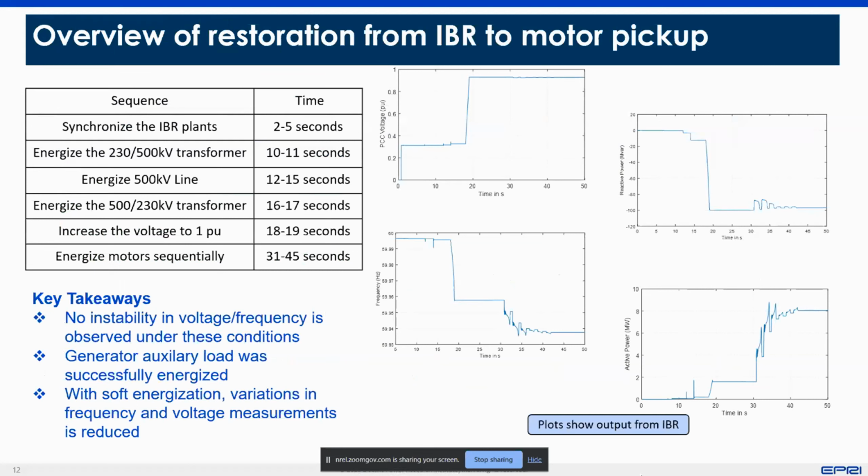In this case, till about 18 seconds, the voltage is kept at 30%. And then the voltage is slowly increased to 1 per unit. And then the motors are energized sequentially from 30 to 45 seconds. So this is just a quick view of the entire simulation. We didn't see any instability with respect to voltage or frequency. We could energize all the auxiliary load. Even though there was a certain amount of inrush, there were no major impacts of that. And we saw that with soft energization, the impact of inrush was definitely reduced. Next slide, please.